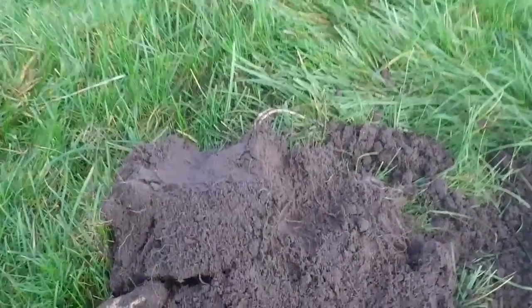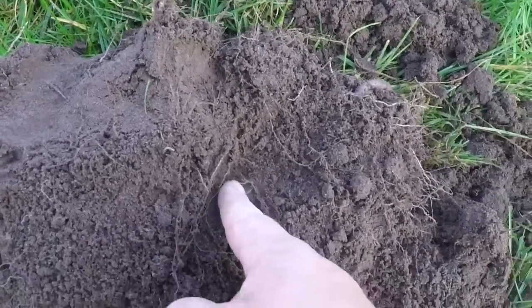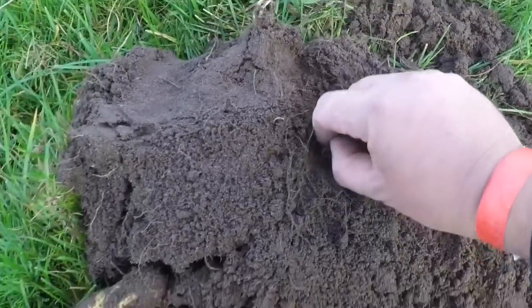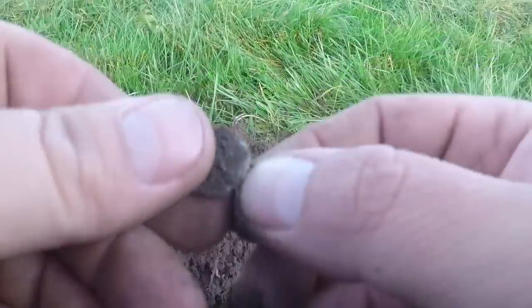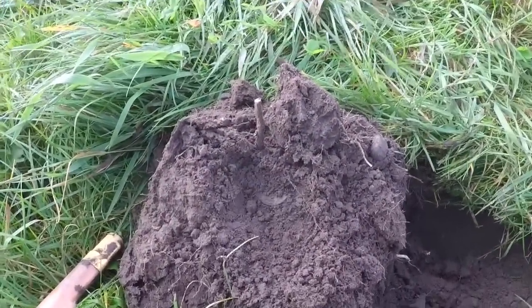Okay, next target, 11:36, southern silver there. I won't count my chickens yet in case there's a button, because it's pretty shallow. Let's have a look. Oh, it's a washer.